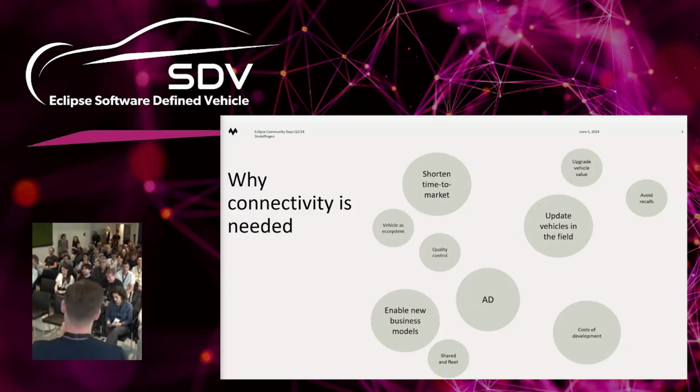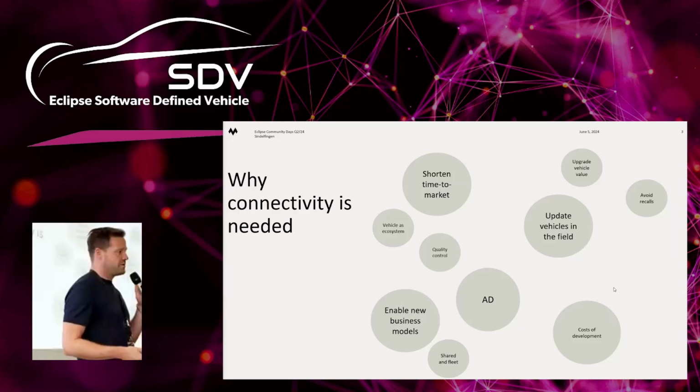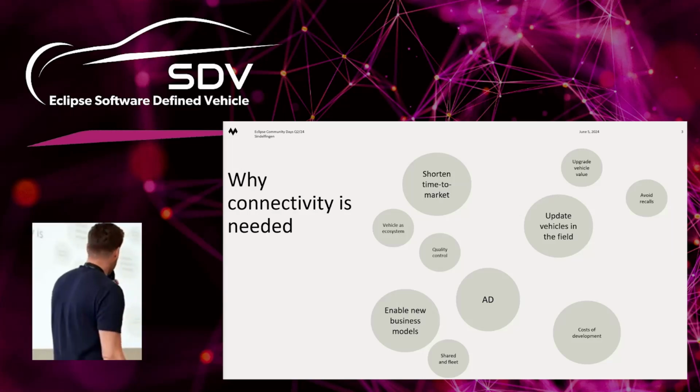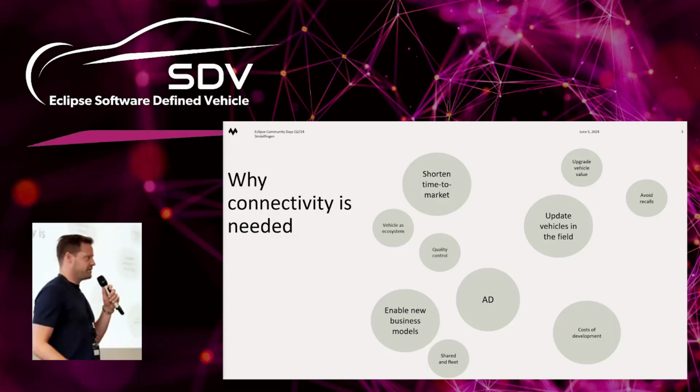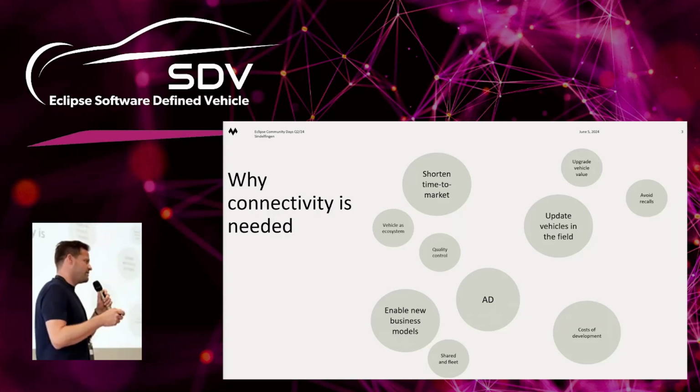So I just want to take a step back to start. Because I said I want to talk about business, just to give a bit of context so we're all on the same page of why we are doing this. So why do you need connectivity for vehicles? Much of the stuff we talk about in SDV could be just a non-connected vehicle. But you will very soon see that in our view, connectivity is getting so much more important, and it's going to be an integral part of the SDV.